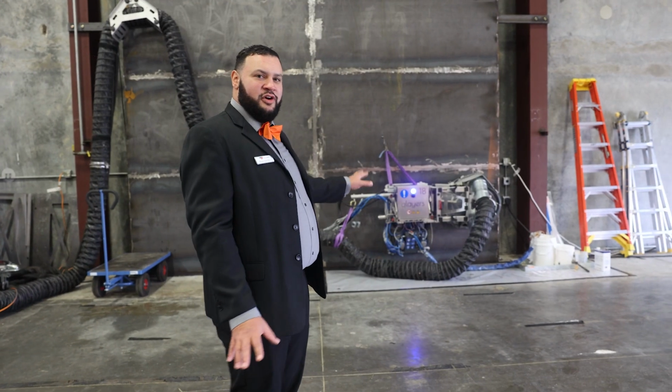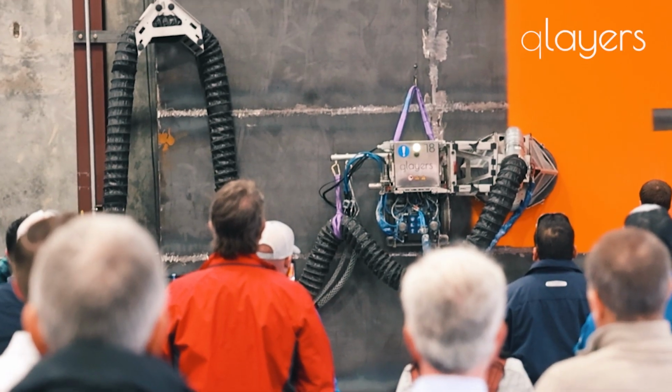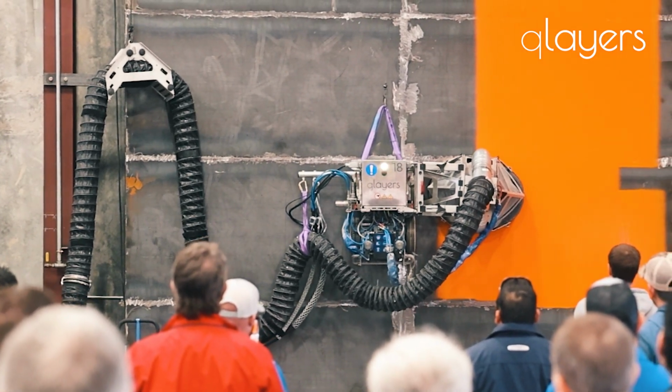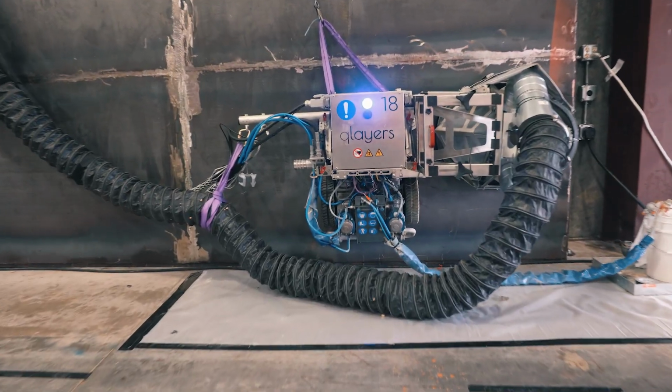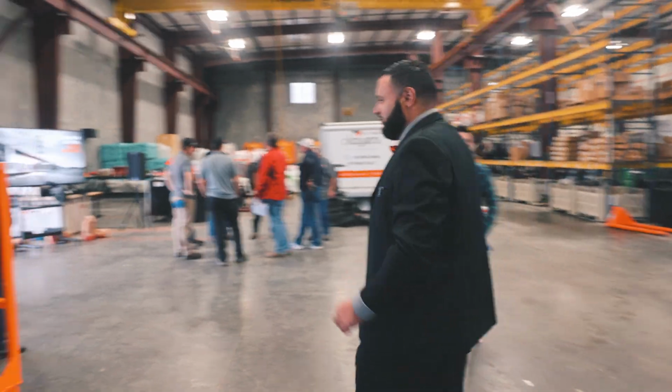So here today for our guests, customers, live paint robots, and this simulates the steel surface that will be used on job sites, tank vessels, submarines, maritime ships. This innovation is the solution in the future. Come out with me and I'll show you the other demo space.